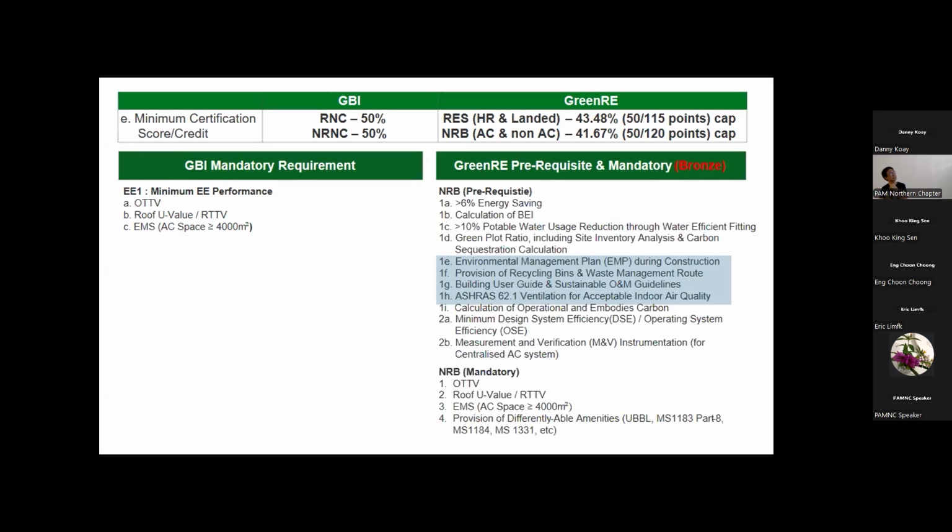Next, this is for non-residential. In non-residential, you need to demonstrate a saving of 6% of energy. In GBI, BEI is optional, so you do not need to do it if you don't want. 6% calculation, 10% of water usage based on fittings, your WC and your sanitary requirement. Green plot ratio, certain percentage, green ratio of 1 to 2. Environmental recycle building X-ray, this is your fresh air. This is IEQ 1 in GBI.